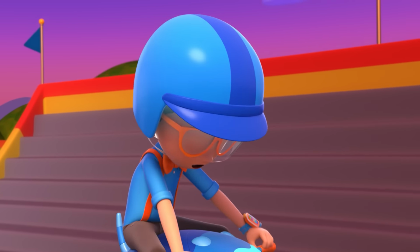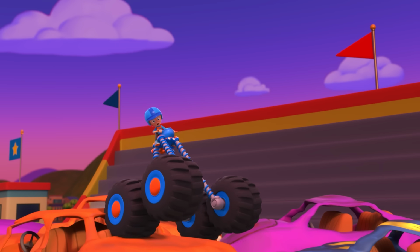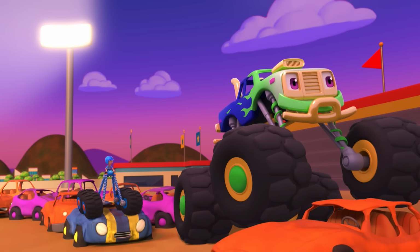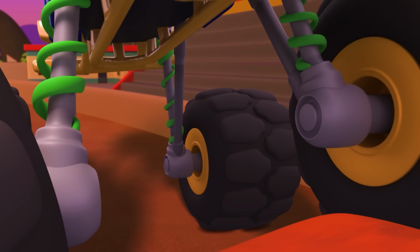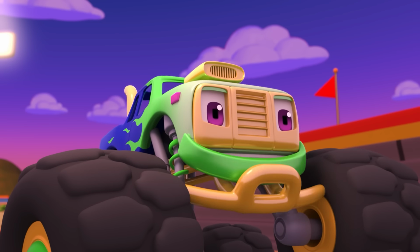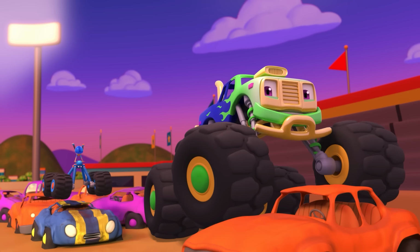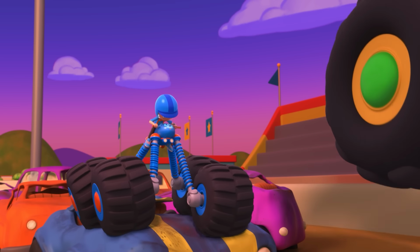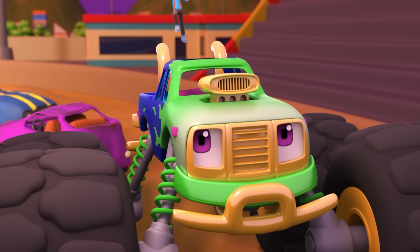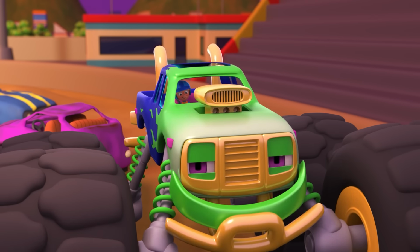Bounce as high as you, Megan. And, oh boy, we're almost tipping over. Well, I have heavy-duty suspension, which are special springs, so I can bounce way up and down and not tumble over. I use them when I race and have competitions. Cool! Whoa! Yeah! Welcome aboard, Blippi!